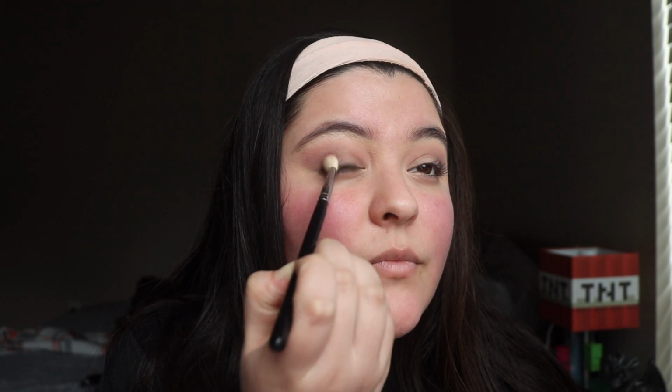So I already blended in the color right here, and I'm going to get a little bit more so I can define it more. I kind of want to do a smoky type of look. We'll see. So I'm going to build it up more. I'm dipping the brush into the shadow, and as I dip it, I put a little bit here and then a little bit on that side, and I feel like it's enough. It's a very pigmented palette, but of course this is Huda. I know Huda is known to have awesome pigment.